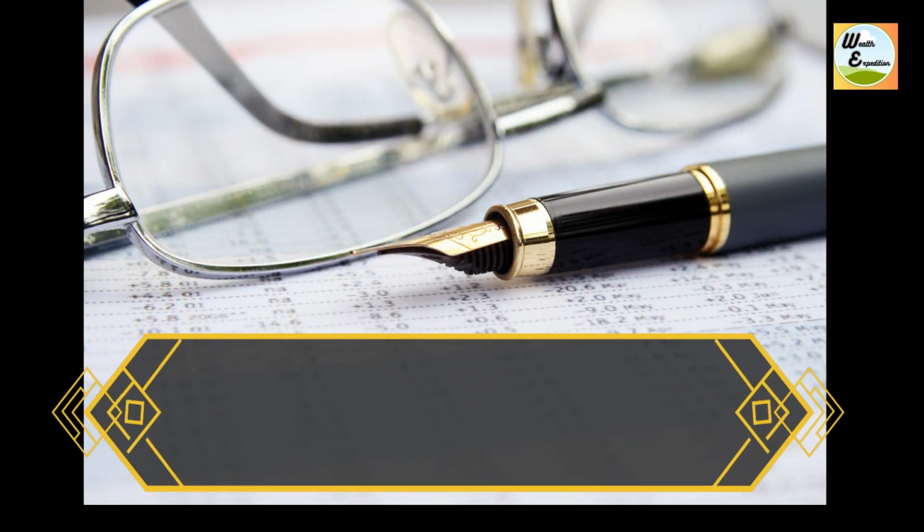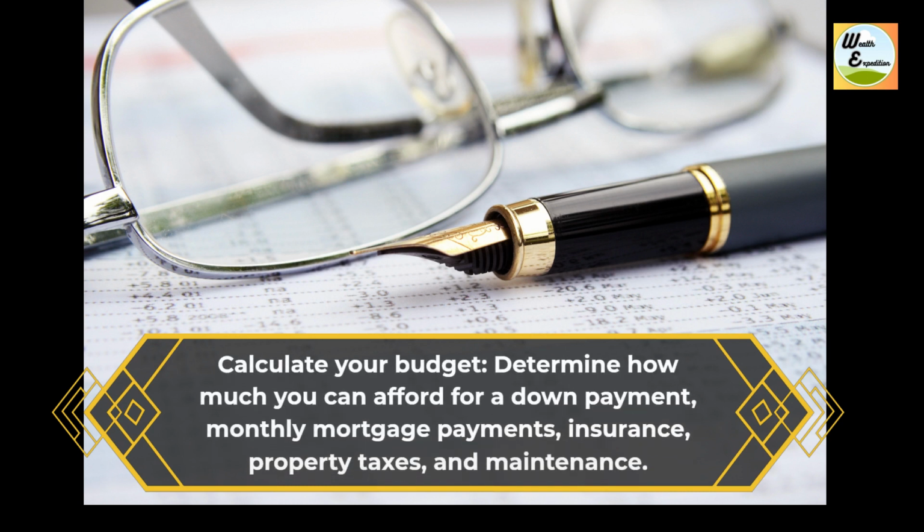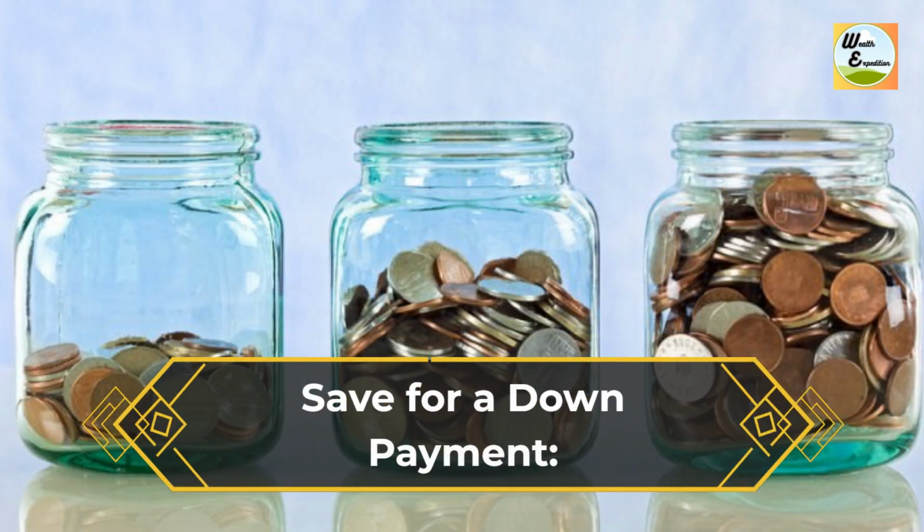Calculate your budget. Determine how much you can afford for a down payment, monthly mortgage payments, insurance, property taxes, and maintenance. Save for a down payment.